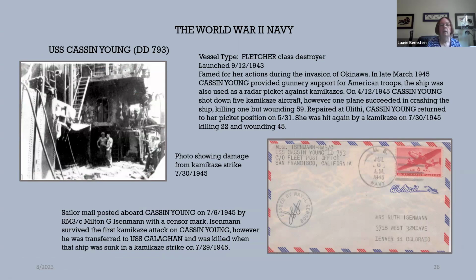Go on to the Cassin Young. She's famed for her actions during the invasion of Okinawa. In late March 1945, she provided gunnery support for American troops. The ship was also used on radar picket against kamikazes. In April of 1945, she shot down 5 kamikaze aircraft. However, one plane succeeded in crashing the ship, killing 1, wounding 59.